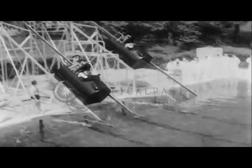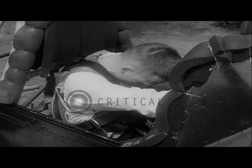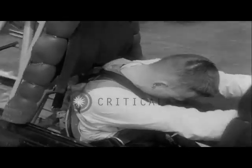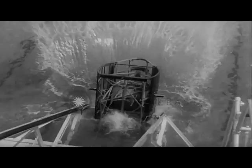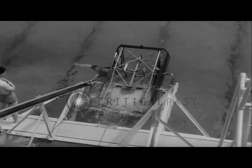A course in ditching is launched with a splash for second-class midshipmen at the Naval Academy. Dilbert the Dunker is the name of the realistic device which drops its victim in the water, then turns turtle, leaving him to unhook harness and safety belt and get out of there. Fast.